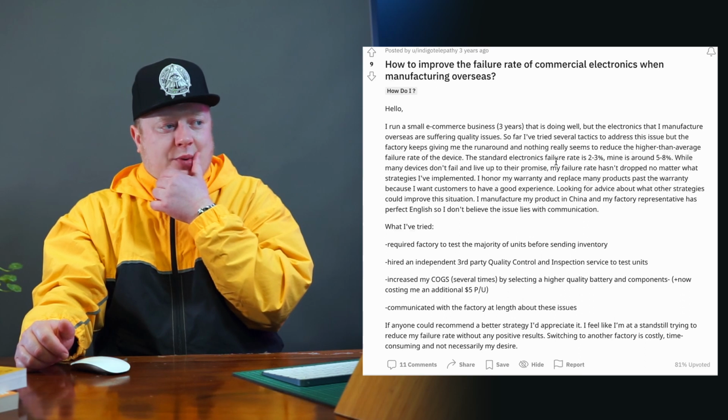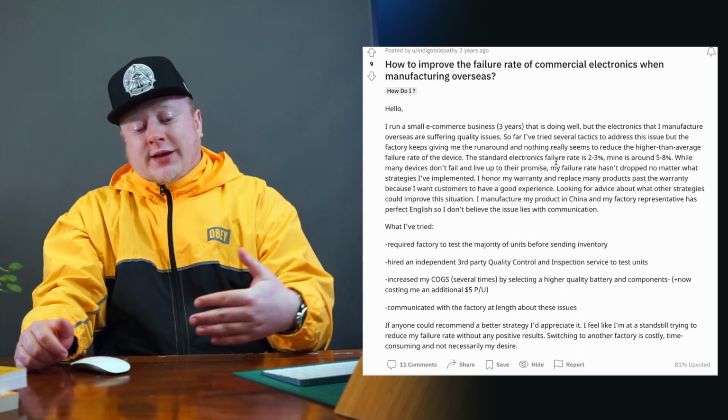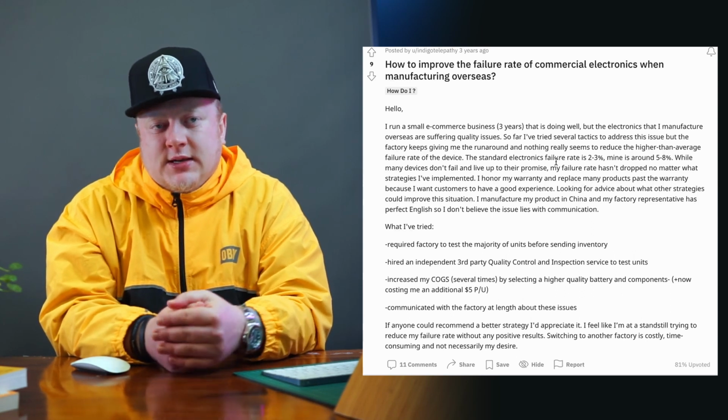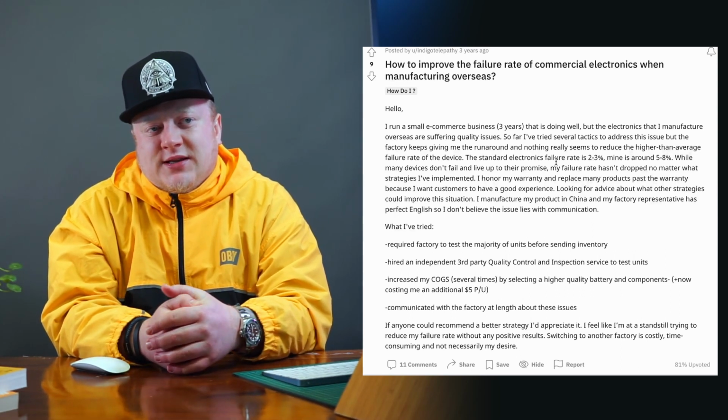Hired an independent third-party quality control. On paper, again, this is excellent. You should have third parties, right? Checks and balances. The problem with a lot of these companies is they're getting paid. So SGS is one of the biggest ones, and they're very professional. But a lot of the smaller ones, once again, get some pretty low wage workers to go do the quality control. They don't care about your product, right? They're just doing their job. They're checking a list, they're checking things off, and they're going.